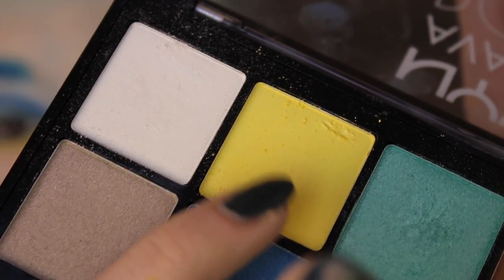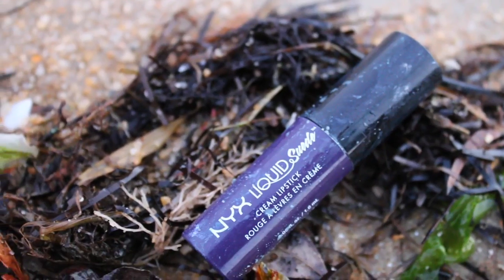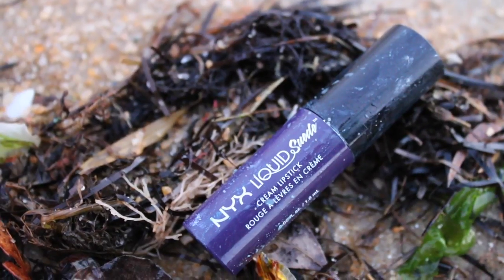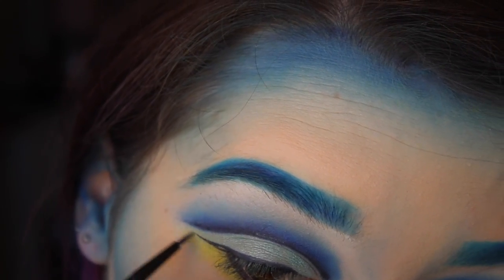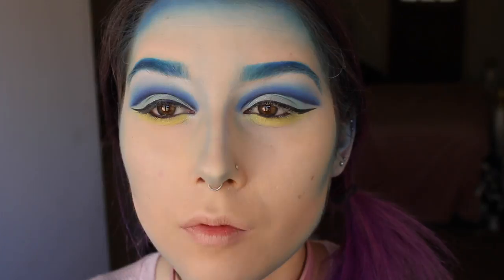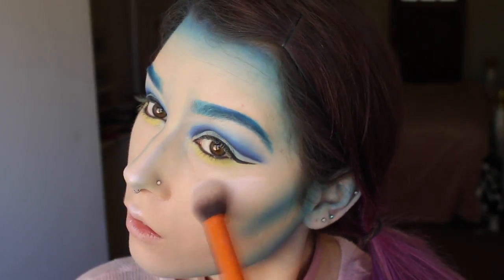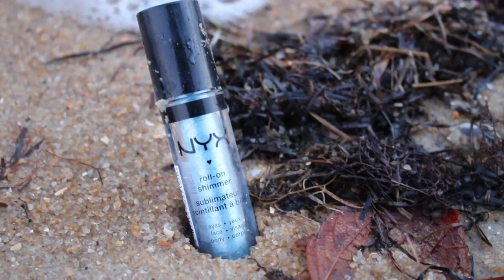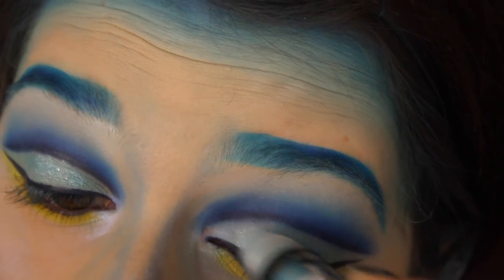Using the yellow shade from the Surreal My Heart palette, I'm just putting that underneath my eyes. Going in with a Liquid Suede Cream lipstick in Foul Mouth, I'm using that for my eyeliner. I like creating my wing with small strokes. I'm then using Pigment 11 on my Cupid's bow, nose and on my cheekbones, as well as the inner corners of my eyes. I'm then using the Roll-On Shimmer in light blue on top of my lids.